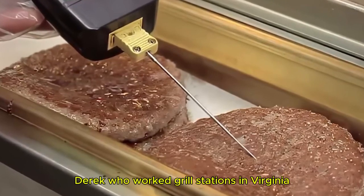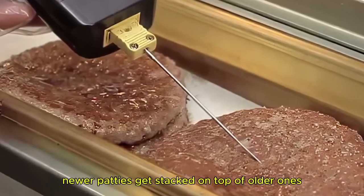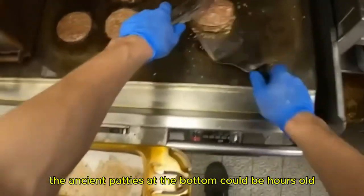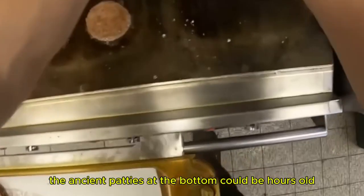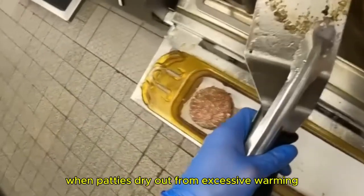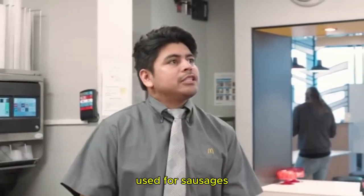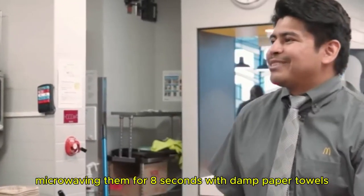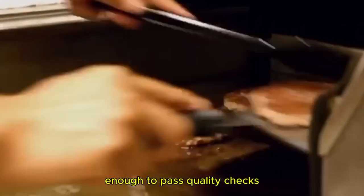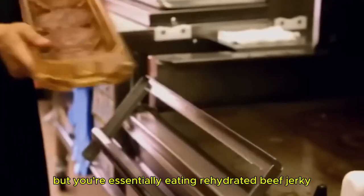Derek, who worked grill stations in Virginia, explained the stacking method. Newer patties get stacked on top of older ones in the warming trays. The ancient patties at the bottom could be hours old, but they'd eventually make it to someone's burger. When patties dry out from excessive warming, workers employ the same rehydration technique used for sausages, microwaving them for 8 seconds with damp paper towels. The moisture makes them soft enough to pass quality checks, but you're essentially eating rehydrated beef jerky.